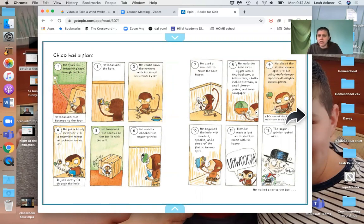and some sandpaper. And then he sliced plastic banana splits with his utility knife, lemon squeezer, flashlight, banana peeler. It's one of the best multi-use tools ever. He disguised the hole with sawdust, spackle, a little piece of plastic banana split. And then he made a loud water buffalo noise with his kazoo. And the organ grinder looked over.